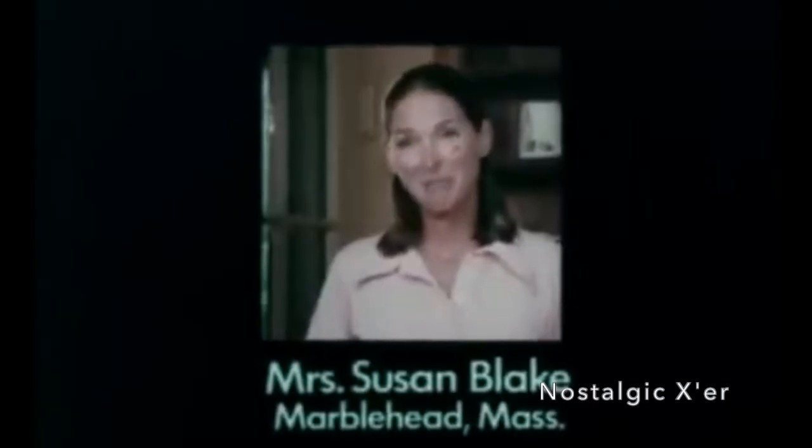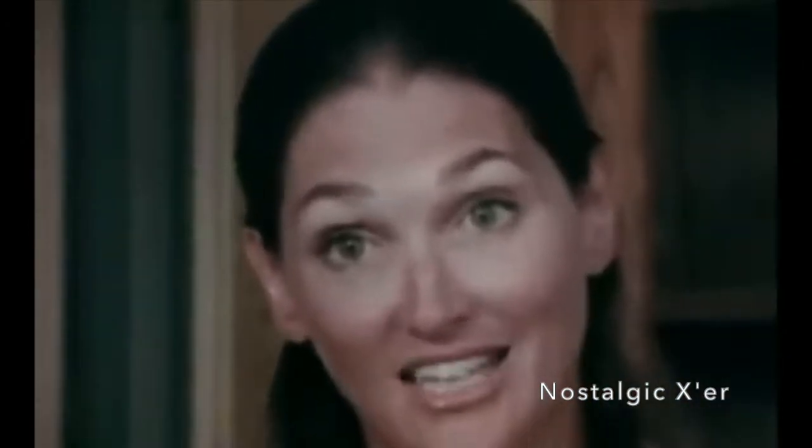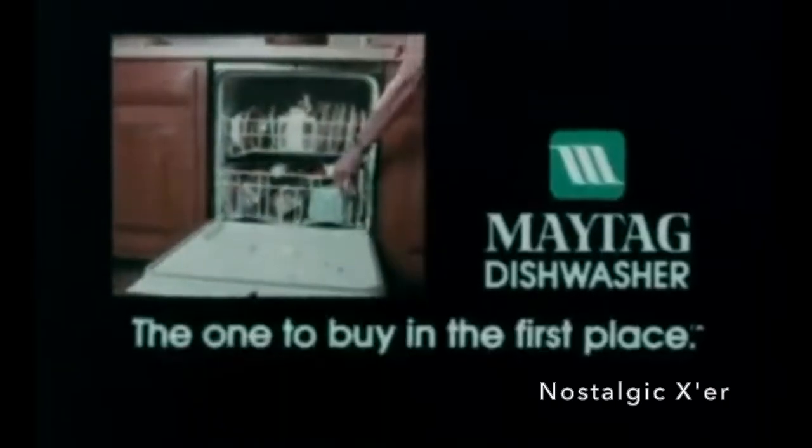When we decided to remodel our kitchen, we wanted the best. So we put in a Maytag dishwasher. The water spray comes from the top and the bottom and the middle. I put in oven roast pans, cookie sheets, pots and pans, and they come out really clean. I wish my first dishwasher had been a Maytag. From the dependability people, the Maytag dishwasher, the one to buy in the first place.